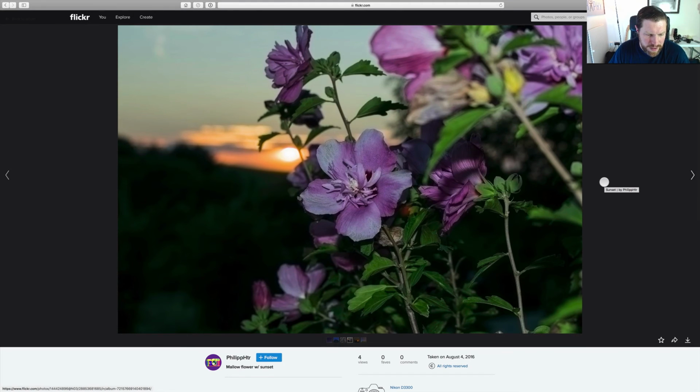And we have a mallow flower with the sunset in the background. I love the idea here, Philip. You've really got a creative eye. You've decided to shoot this at the sunset. You've blown all of this bit out of focus here, which is nice, and you've got the focus nicely on this flower. You could probably arrange it a little bit so you get your sun kind of in this area here, and that would lift the image a little bit and add a bit more of a story to that image.